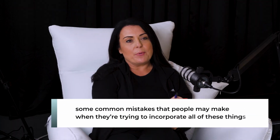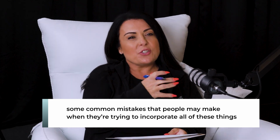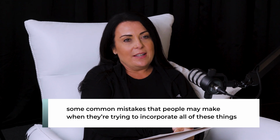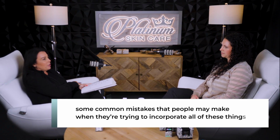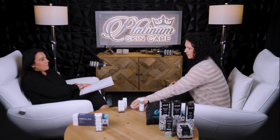Some common mistakes that people may make when they're trying to incorporate all of these things and really focus on the eye area. Is there any common mistakes, can they overdo something? I don't think with any of these particular products you can overdo anything. Maybe the GHK, because sometimes people love the little subtle changes they start to see, and they think if a little works, a lot's going to do better. In this particular case, that's not true. You still want to keep using little tiny bits, so you don't want to go overzealous with that. But this is the only one that I would be even the least bit concerned about.